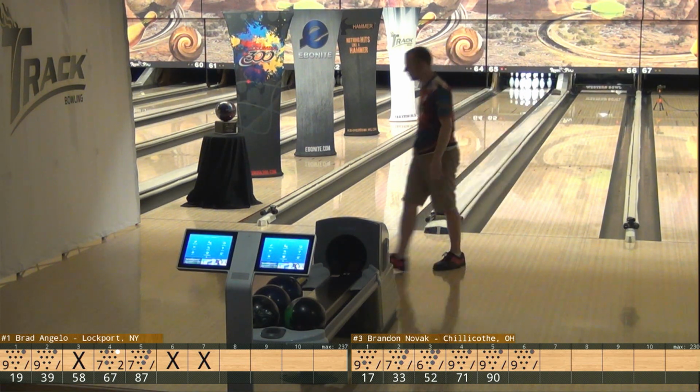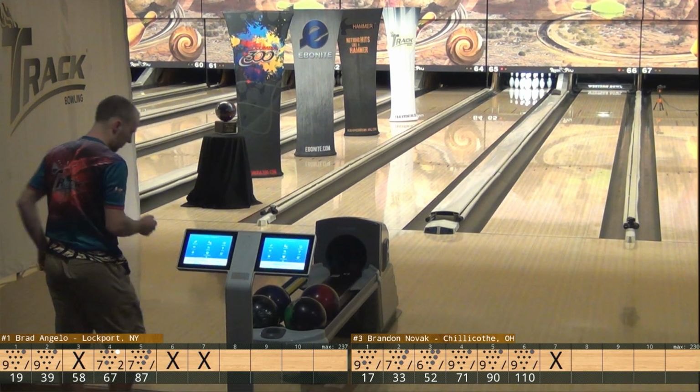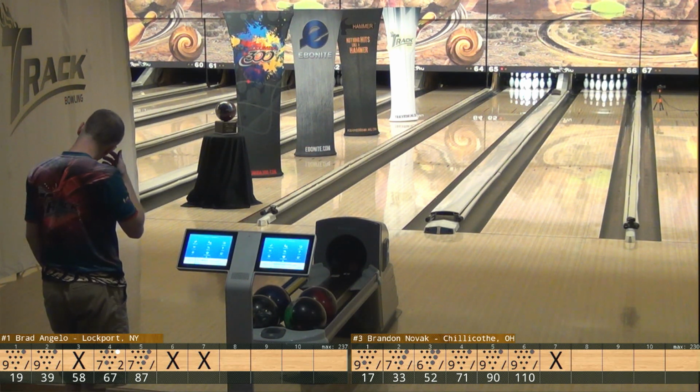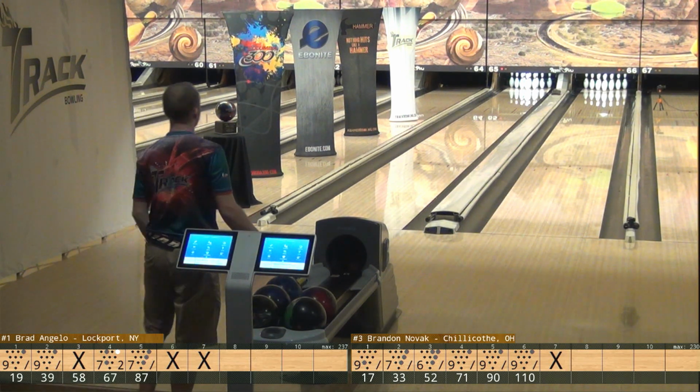And a great shot there. So we might have a down the stretch match here, Dave. Yes, so Brad Angelo still with a 7-pin lead. Both players through 7 frames. Brad working on a double, Brandon working on a strike. So now Brandon up on the left lane with a chance to take the lead back.